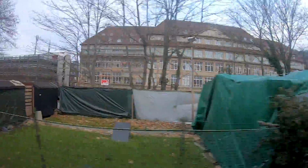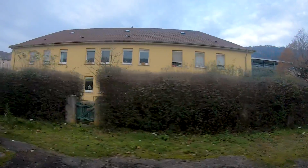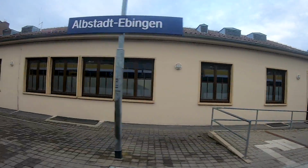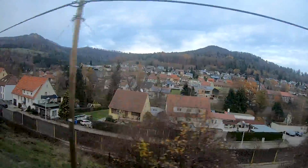And here in Albstadt-Ebingen there used to be a connection to Onstmettingen, that was the so-called Talgang railway. But it's also closed nowadays. And then we are continuing on to Balingen, and in Balingen there is another connection. It used to go to Rottweil, but nowadays it is only in use till the city of Schönberg, and even this part is only operated by touristic trains.